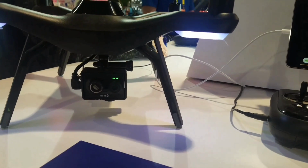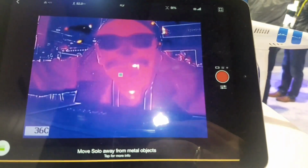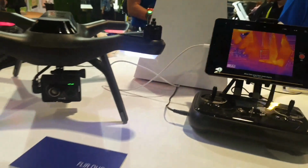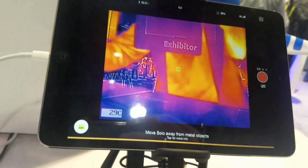And we touched on the thermal camera a little bit earlier. This is the FLIR, which is really the leader in thermal imaging, and this would come in handy in solar panel maintenance, search and rescue for people lost out in the field. This will show the body temperature and make it easier to find those people. Something we're going to look at in the future.